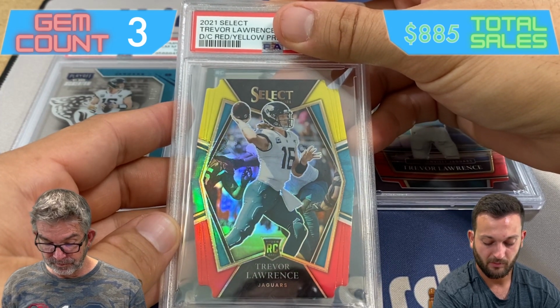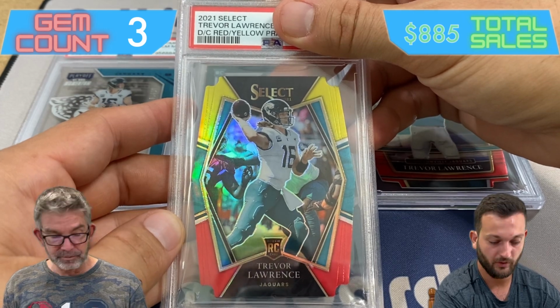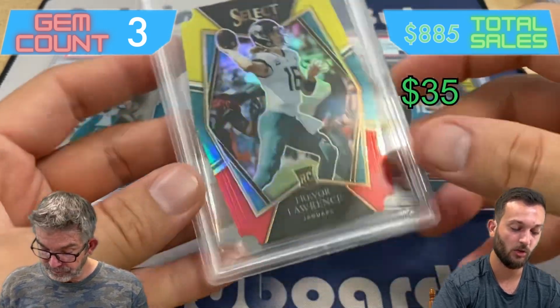All right, so this is going to be the premier level red yellow. Yeah, red yellow, pre-graded a 9. Pre-graded a 9, and we got a 9. So I was hoping these were going to bump up.